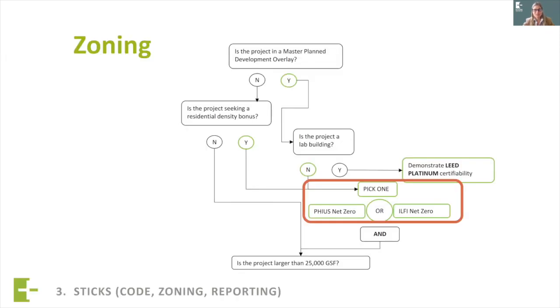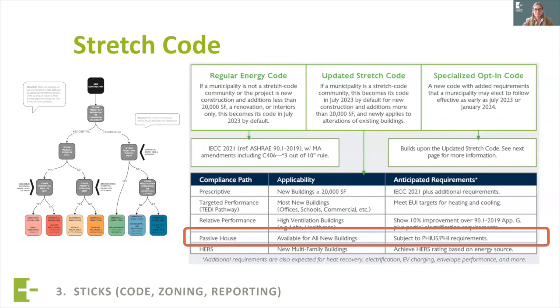So the zoning, for example, this is Somerville's zoning, and it specifically says if you are multifamily and you want a density bonus, you can have a few more units, then you must be PHIUS certified or ILFI. Haven't seen a project choose the latter yet, but I'm open to considering that. We also, as I said, the stretch code now specifically calls out passive house as one of the compliance paths. There are others, but I frankly think it's the most straightforward way to go about achieving the performance that is mandated by the new stretch code.